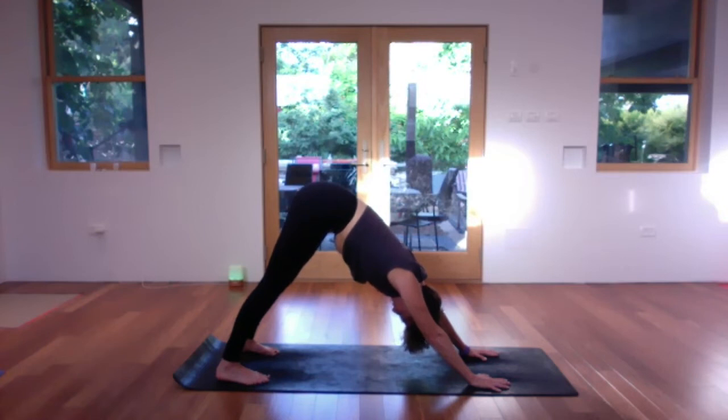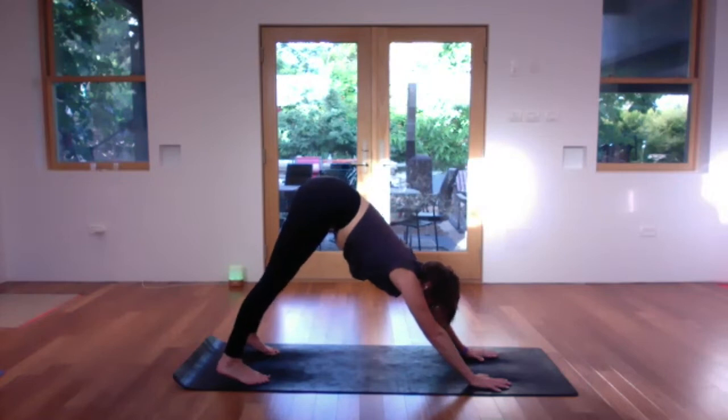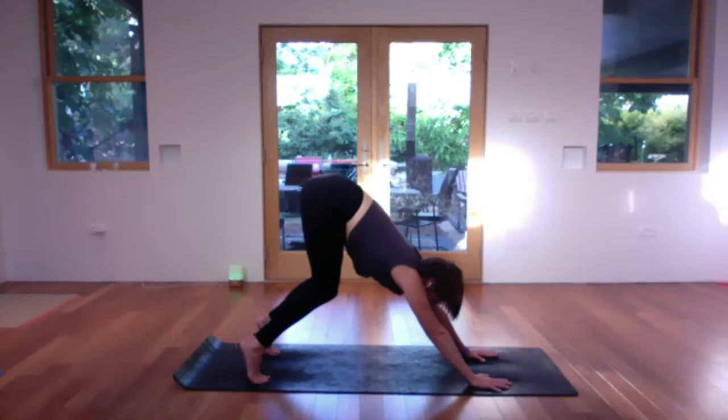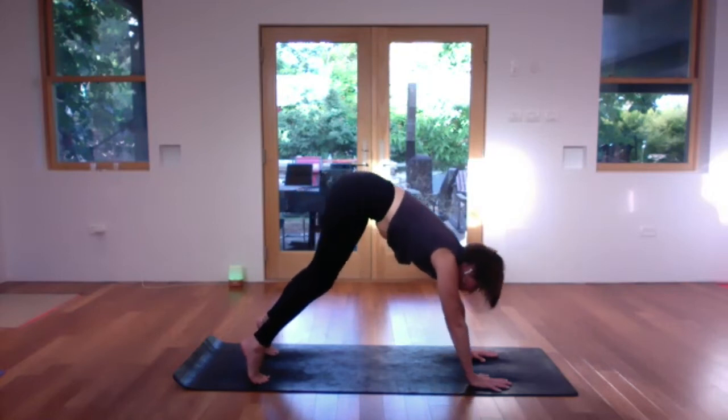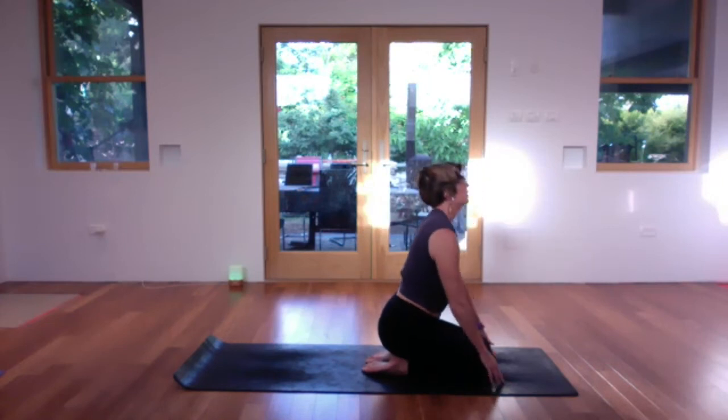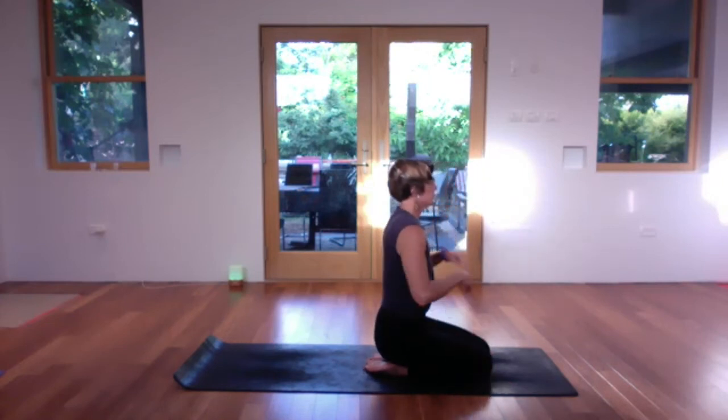Two more breaths. Good. One more breath. Bend your knees, look towards your hands. And you're going to hop to your knees. So just hop and land on your knees in Virasana. Or step to your knees.